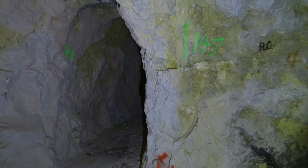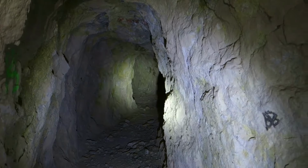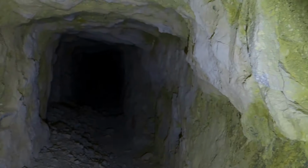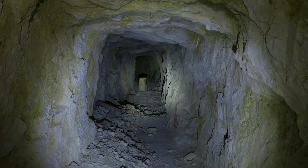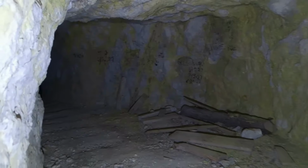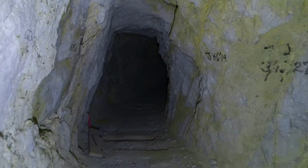So there's one going back that way. Bends around a bit. And then there is stuff up ahead, as you can see. Well, I'm curious about this one. I'm gonna go down this one. This one looks fairly substantial in relation to the others.